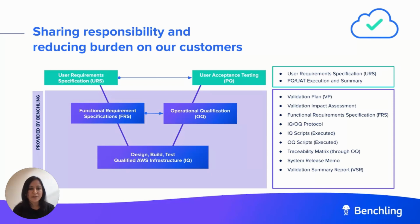Benchling is hosted on Amazon Web Services, an industry-leading cloud infrastructure provider, which in itself is compliant with ISO 27001, SOC 2 Type 2, and numerous other standards. Additionally, we follow well-defined procedures to operate and maintain our infrastructure in a secure and qualified state.